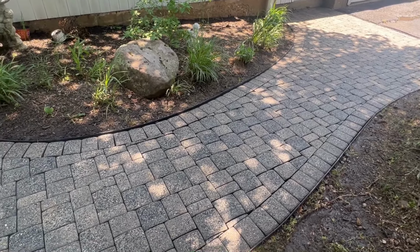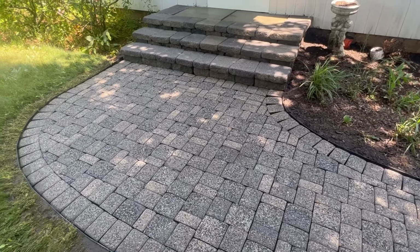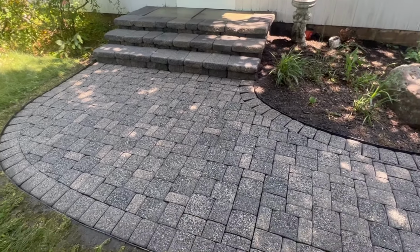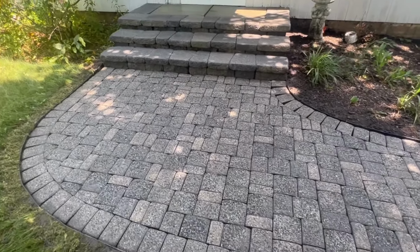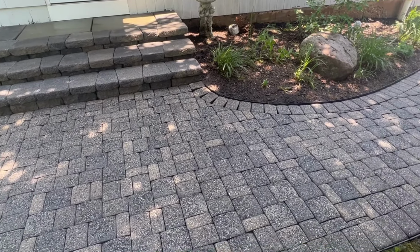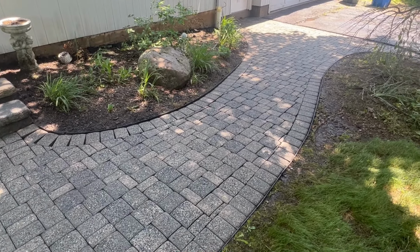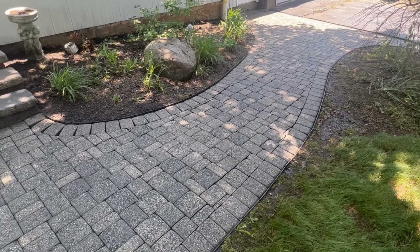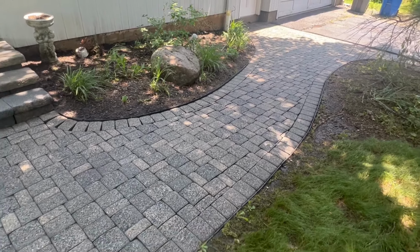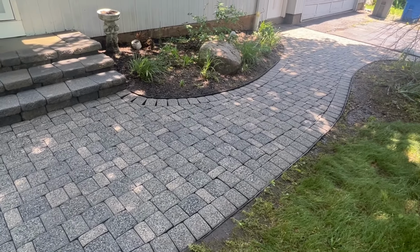So the best way to wash pavers, if you have good polymeric sand in there, is just with a bristle broom. Get it wet, put some simple green, or they make paver cleaners that you can use, that you don't use a pressure washer for, so you don't extract and ruin the polymeric sand. But once you hit it with a pressure washer, you're extracting the joint sand in between. So that's why when you have it done by someone who installs and maintains pavers, it's a lot more expensive, because it's a lot more labor intensive.